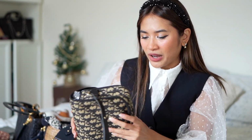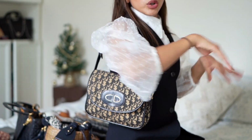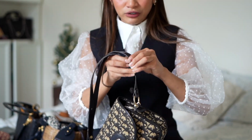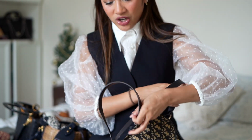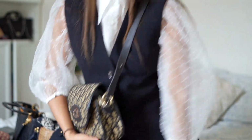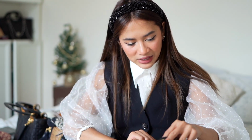The other thing is the clasp doesn't close, so I'm really not sure what to do about this, whether I just put it back on sale on Vestiaire. Another bag that I'm thinking of letting go, just because I really don't wear it that often, but it is a cute bag, and it definitely has a more modern look to it. This one is convertible, so you can actually change it to a longer strap. That's what it looks like. So yeah, I just don't like that the clasp isn't working as well, which makes it less useful.